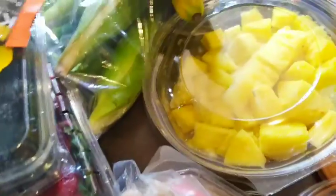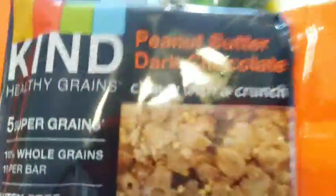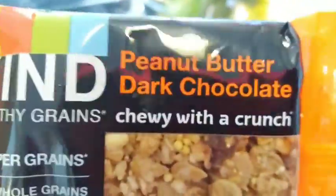Over here. Oh, I wanted to show the fam that I get these for you guys, these kind bars. These are really good, fam. You guys should try them if you haven't yet. Peanut butter, dark chocolate. Bomb.